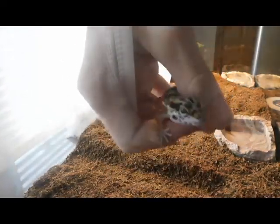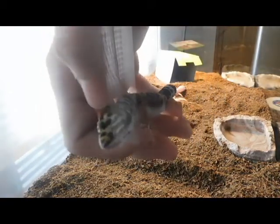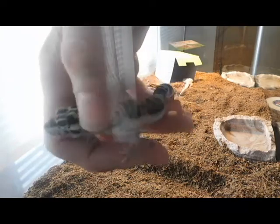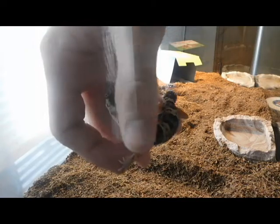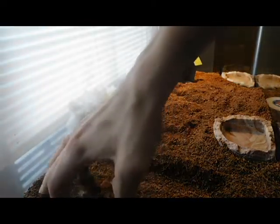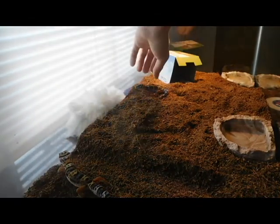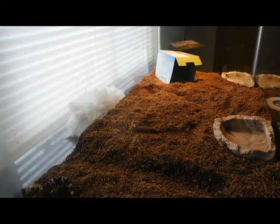All right, this one is Skippy. This is my first one I got. He is a regular leopard gecko, decent size for a juvenile. He's healthy, he's shed 5 times already, and he's overall pretty tame towards me. Come on. Stop climbing on my shirt.